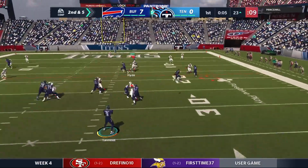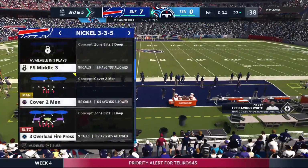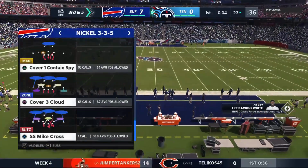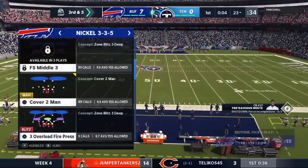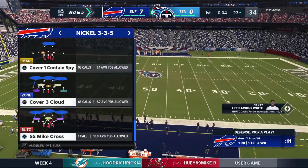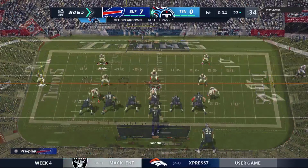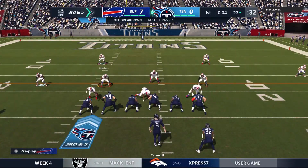2nd and 5 now. Tannehill. Oh, he'll want that one back. Incomplete. He doesn't drop too many in that department. 3rd down. Brings up 3rd and 5. Try to get one more in here before the quarter breaks.